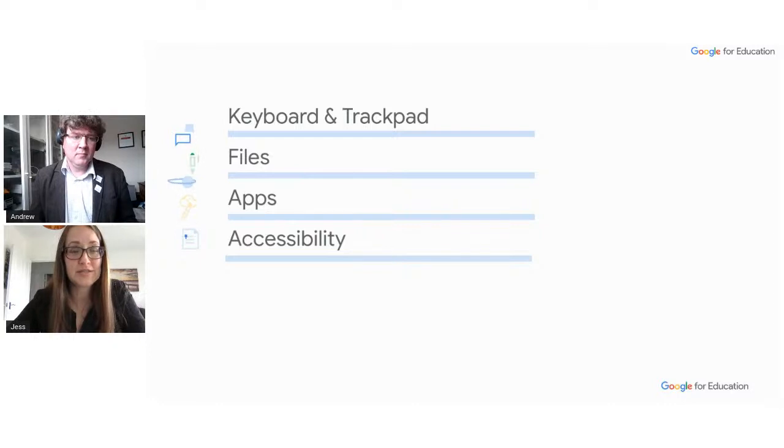These are the main sections that we will cover today, starting with your hardware, the device, the keyboard, trackpad, and then we'll go into the software, the files in your Chromebook, your apps, and some accessibility features.